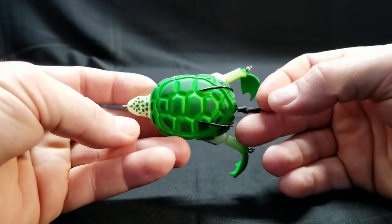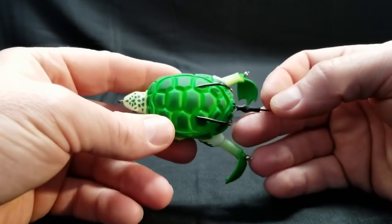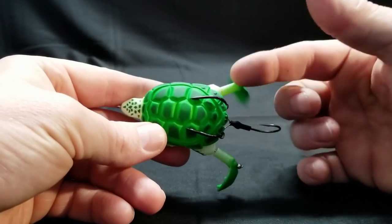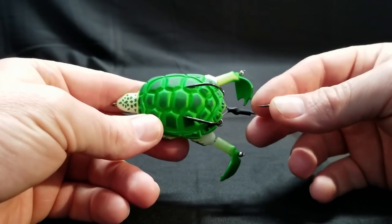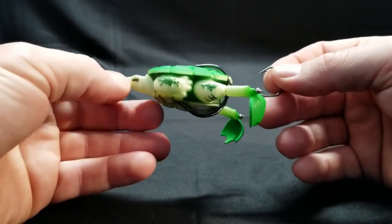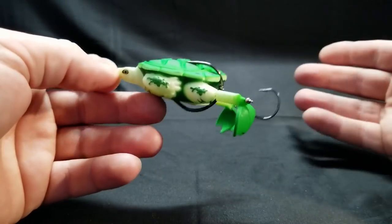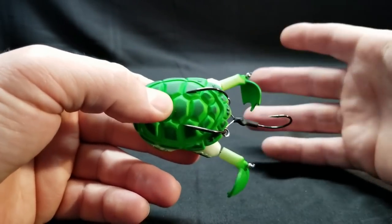However, I did get a prop frog last year and a prop fish. Now, the prop frog, I think, performs a lot better than the prop fish. The prop fish, the prop doesn't seem to turn that great. But the prop frog works really good. So I saw this prop turtle. And honestly, it's kind of a ridiculous lure, but I seen it and I just said, well, I gotta have that thing.